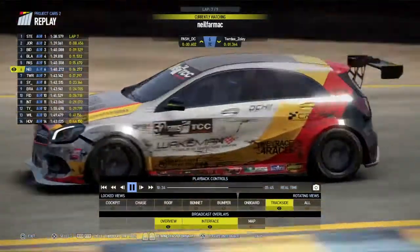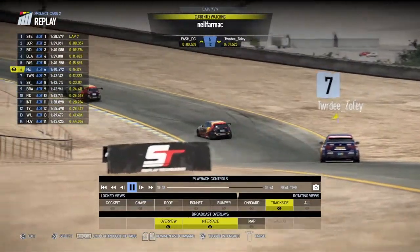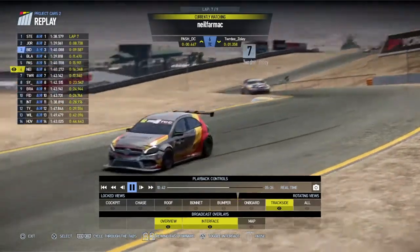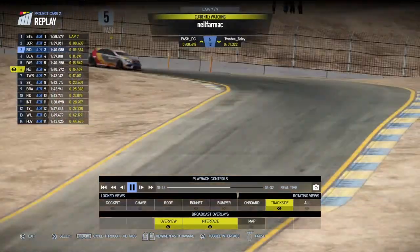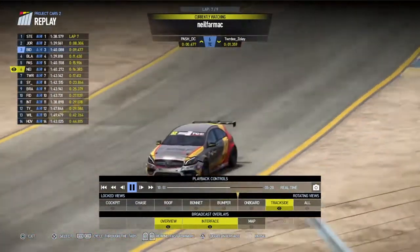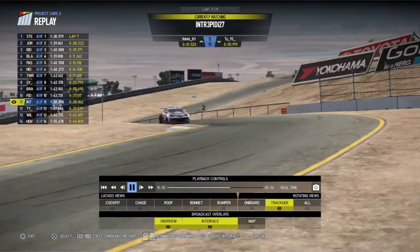The two teammates, Pash and Neil, for the two A-Class Mercedes, very close together. Remember, this is the last round of when they'll use these cars. They'll swap after this. Every driver will swap cars. So you have to use 3 cars over the season: the Mercedes, Renault, and BMW. You have to use them for 3 consecutive rounds, and the time on these cars is almost up.